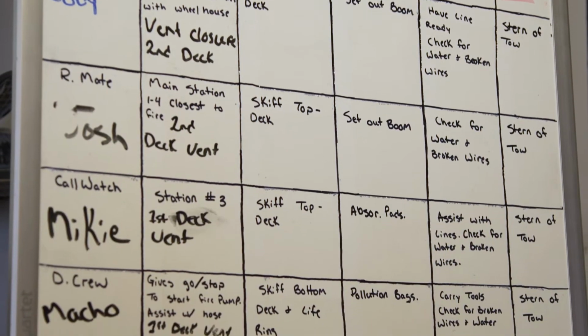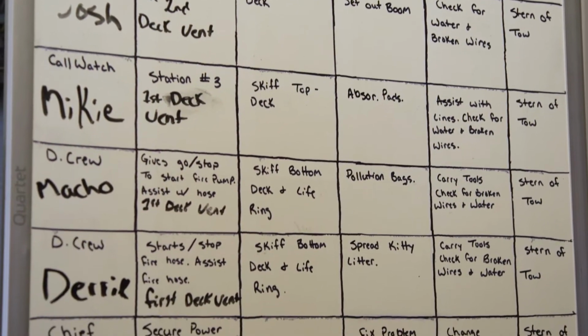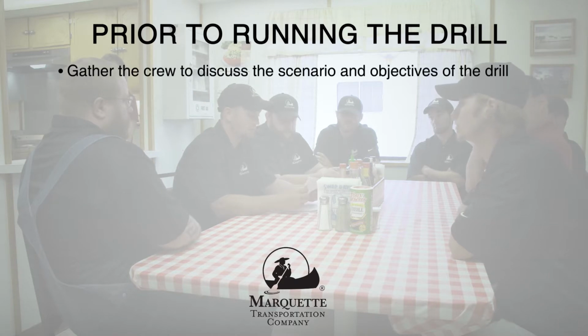The motor vessel Ray A. Eckstein assigns specific duties to crew members when they come on board. Prior to running the drill, gather the crew to discuss the scenario and objectives of the drill.